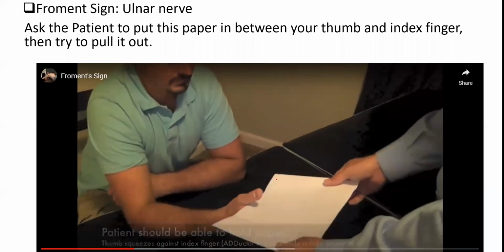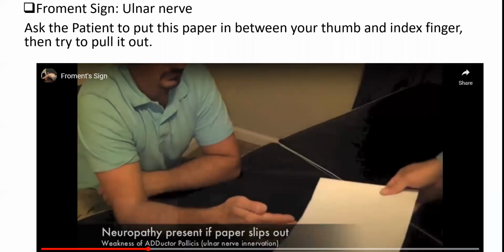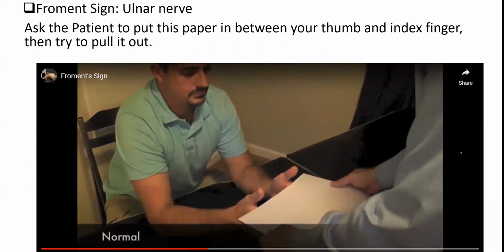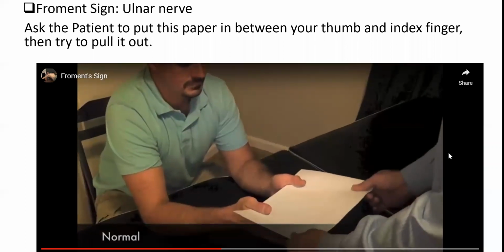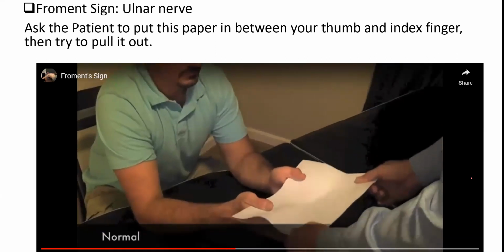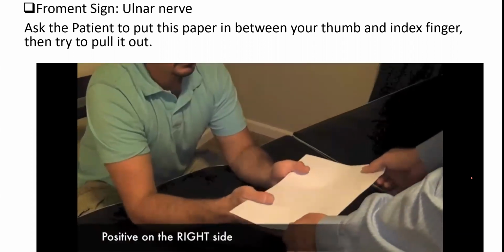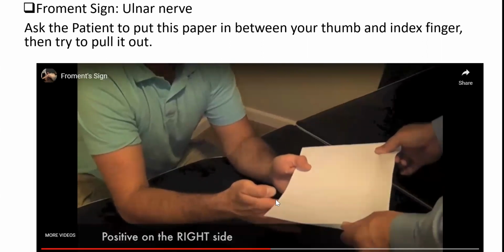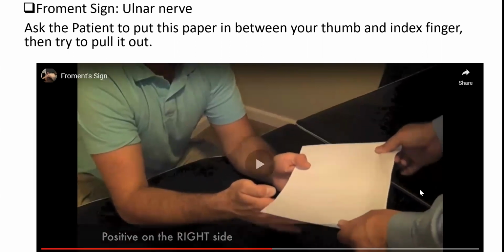We'll do it both at the same time. So what you're doing, you ask the patient to put the paper in between thumb and index finger. You will be doing the same, and then you will try to pull it out. Now you can see that this side, the power is lost.